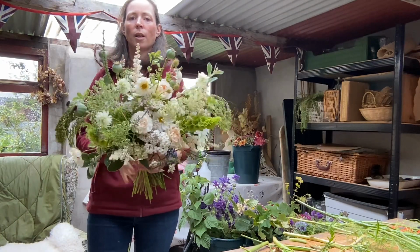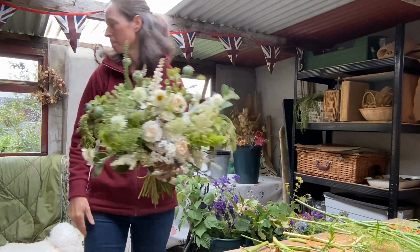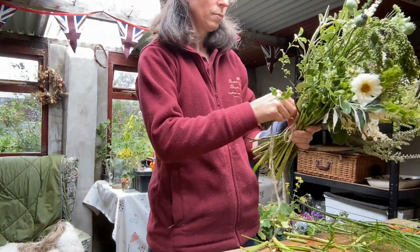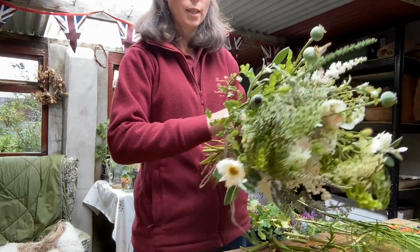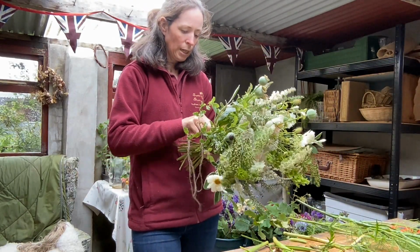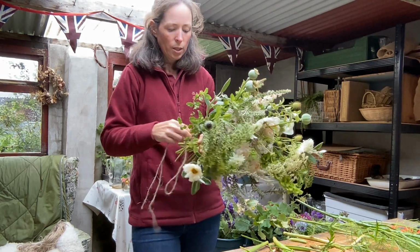Amazing the difference just cutting the stems makes. Right, let's tie it up. Because this is actually going in my house, I really do want to make sure the stems are clean, because otherwise it will make the water go really dirty really quickly.